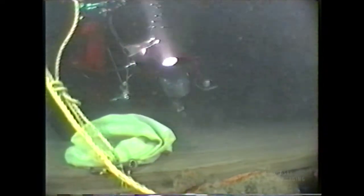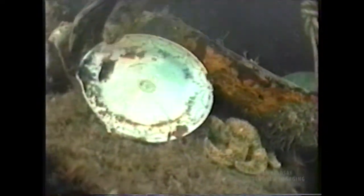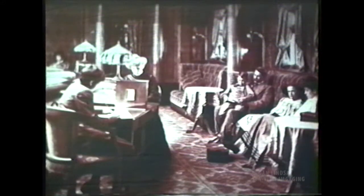A diver exits the explosion hole with an artifact. A first-class dinner plate that was lost amongst the debris. Following views are of rooms that will never be seen again. An entranceway to the promenade deck. The music room with skylight. The writing room. The gentleman's game room. The library. And a sitting room off of a first-class cabin.